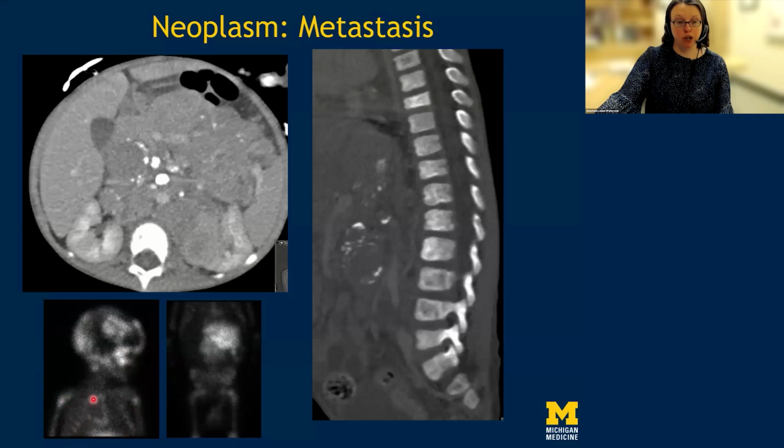None of these structures should have uptake of this radiotracer unless they have metastatic disease. This image of the abdomen and pelvis shows the significant uptake in the primary tumor, as well as all the bone uptake throughout the pelvis and the legs.